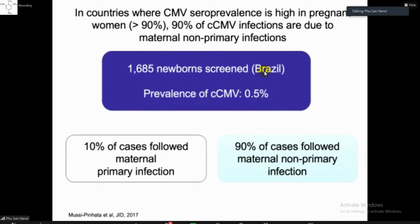But in countries where CMV seroprevalence is high in pregnant women, over 90%, which is probably the case in Vietnam, although I don't know if the seroprevalence in Vietnam is known yet, 90% of congenital CMV infections, or nearly 100%, are due to maternal non-primary infections.